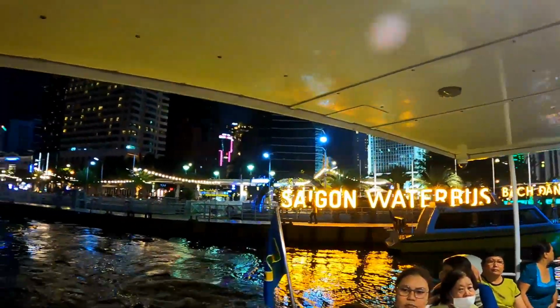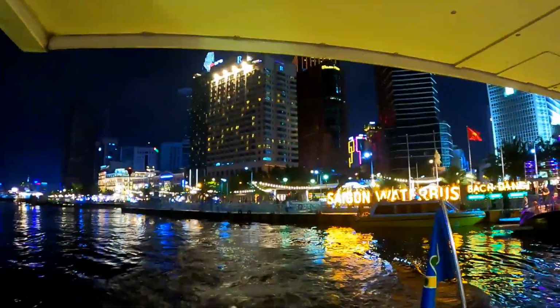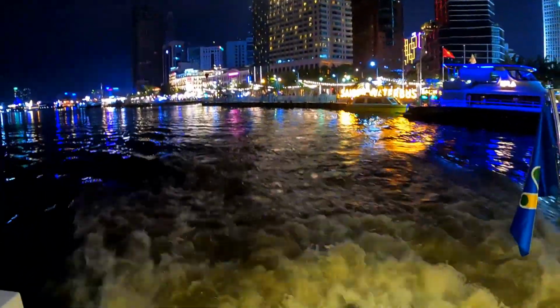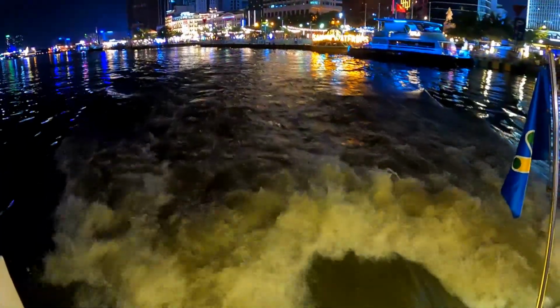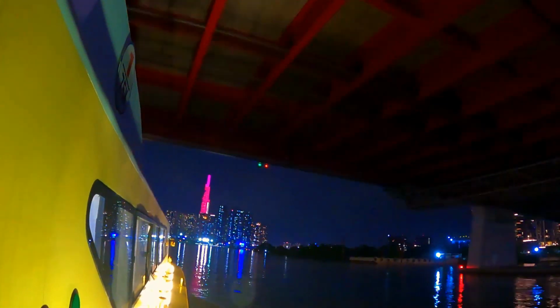Saigon Water Bus is a relatively new addition to the busy transportation of the city. You get to enjoy a 10.8 kilometer route along the Saigon River, and I recommend doing this at night. You can go under bridges, across beautiful buildings, lighted up, sparkly, and it's a very nice soothing journey.